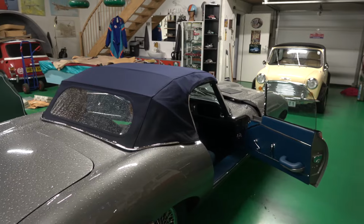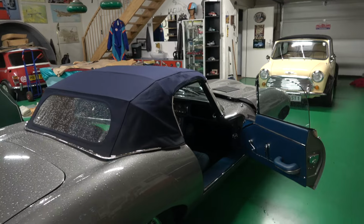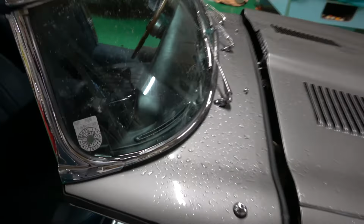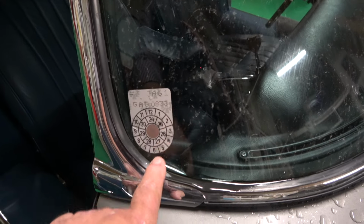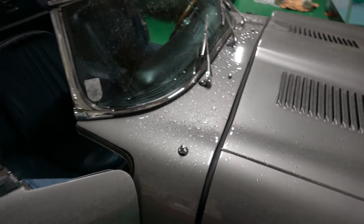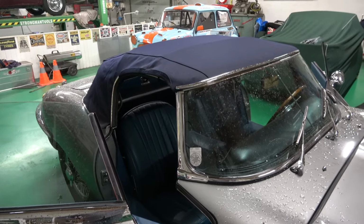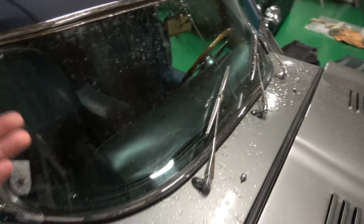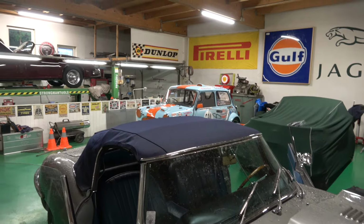But at least this has got the MOT now. It's got the MOT for another year. There it is there. So it's on till, you see the little hole. So it's 25, and it's the 4th, 2025. Yeah, so that's where we're at. What a day. Anyway, I guess this is one of the things with old timers or with classic cars. Sometimes you just get caught out a bit with them, but that's what it is.